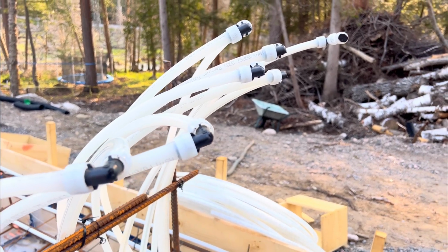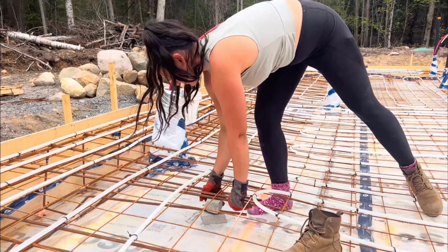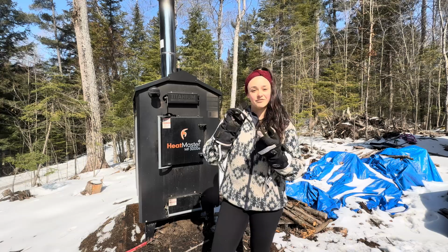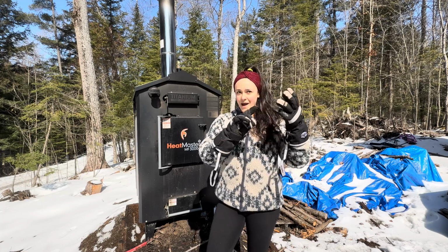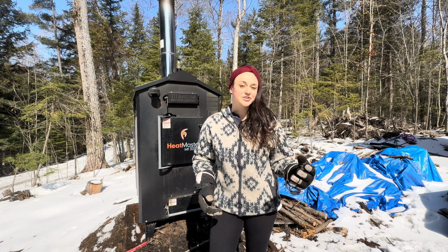And honestly, this was the easiest thing to do before concrete. I just followed my plans and I did a pressure test. This $4,550 does not include the installation of the manifolds, the boiler, the backup boiler, the copper piping, and all of the pumps required to run the system.